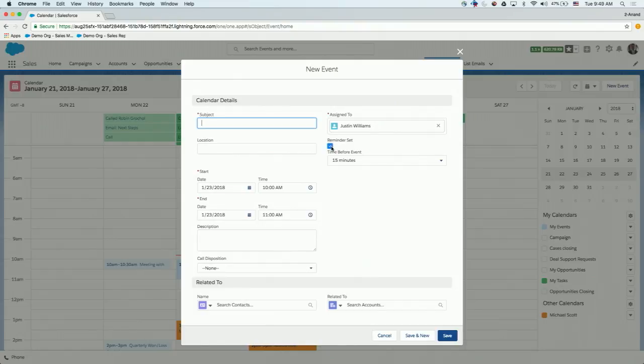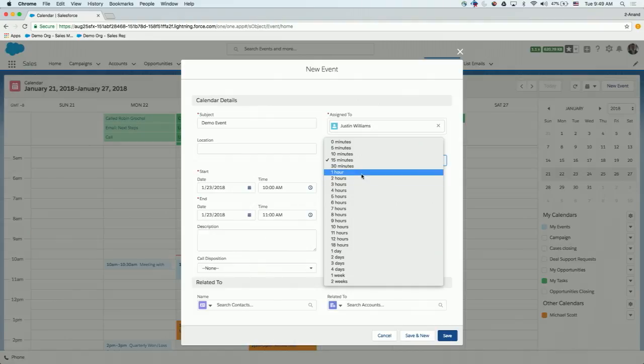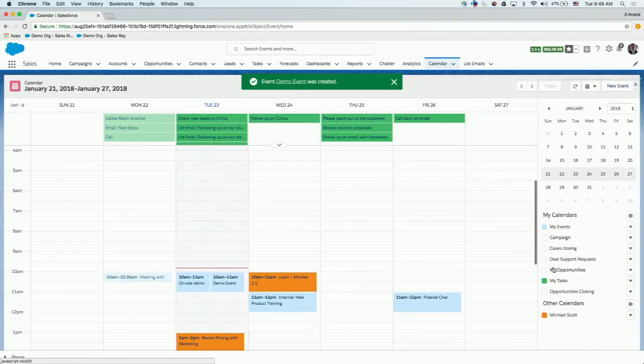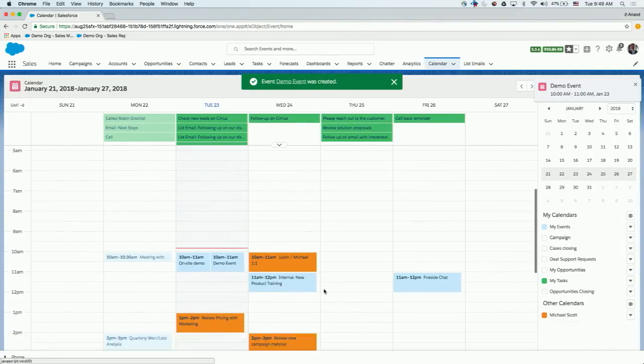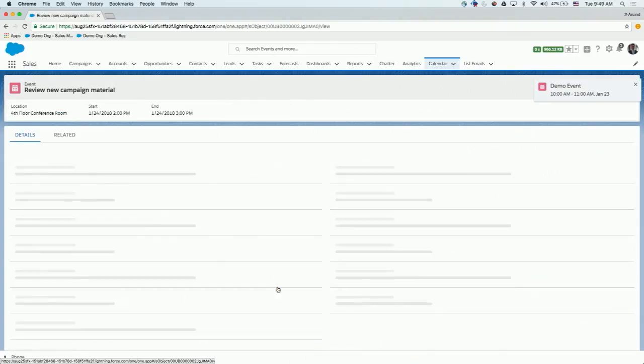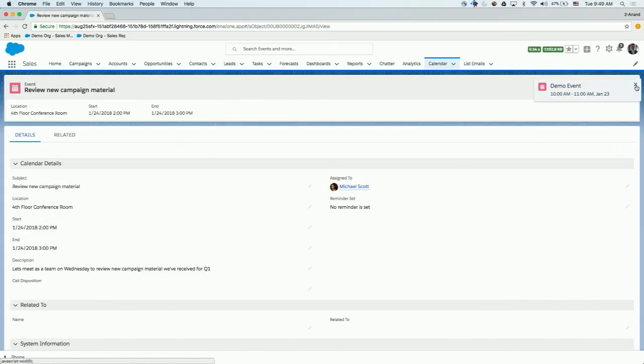So you have the ability to create reminders within Lightning. If I were to create an event, I can now select a time that I wanted to be reminded on. I'm going to go ahead and save this. Second thing that is new in Spring is now that Michael is sharing his calendar with me, I can now edit events that I have been shared on the calendar right from within the calendar UI. I don't have to navigate back and forth. So I click onto this event.